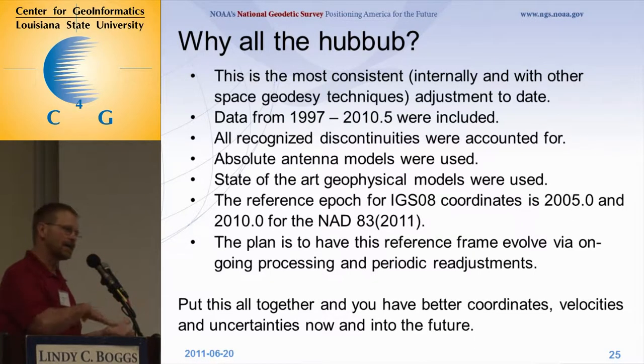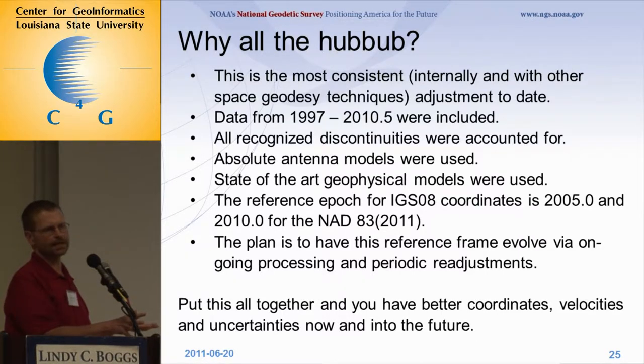And it's consistent not just within GPS, but within all the other space geodesy technologies as well. They've all come together very tightly and very nicely. Very good thing. Everybody's happy. Data from 1997 to the middle of 2010 was used. As a matter of fact, there are some cases of people bringing up data all the way back to 1994. But everybody contributed data from 1997 to 2010.